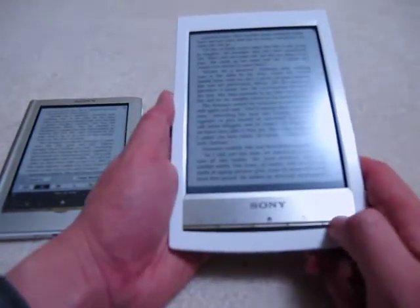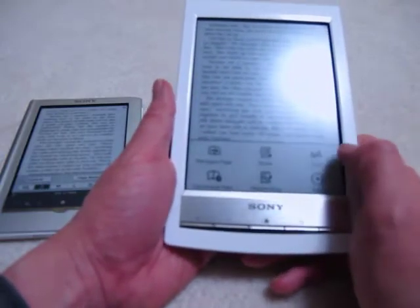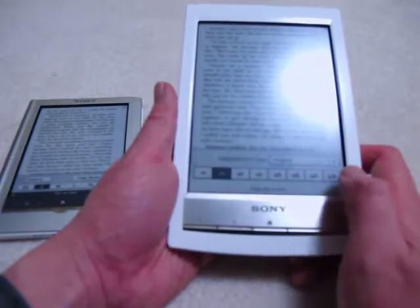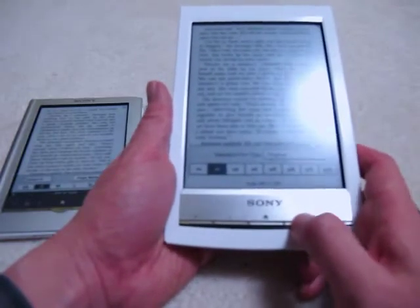You can also adjust the default font size, so you don't need to zoom in every time. So this is just the default font size. So every time you open the book, you will use that size of the font.